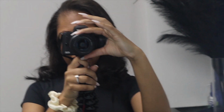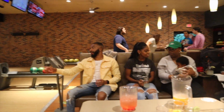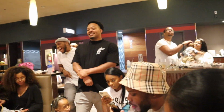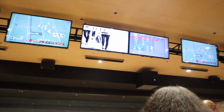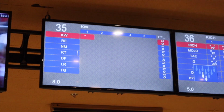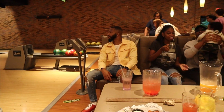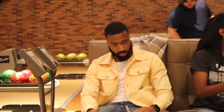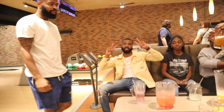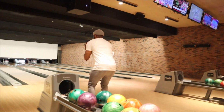This camera's so big. I'm trying to get it. What kind of camera am I supposed to get when I get there? You should. We bowling, y'all. That's small. Oh, that's baby boy. Damn. Oh, there you go. Strike. There she goes. That's baby boy right there. That was good, though. I appreciate it. Okay, Kita Wita. Everybody starting off strong.